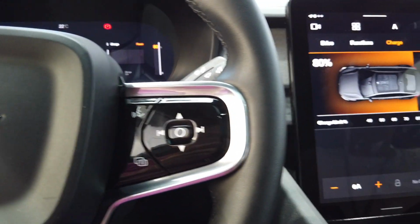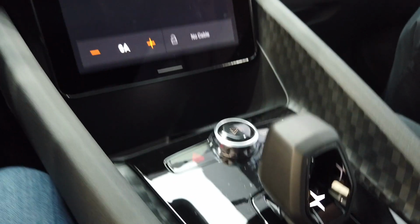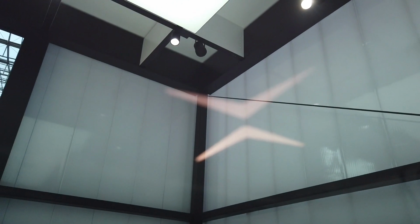And I don't know if you can catch it on camera, but we have our Polestar logo shining up on the roof here. Oh, there's the little one. Yeah, I see it. It's very nice at night time when it's dark and you can see the Polestar. I can see it.